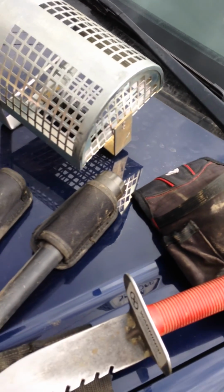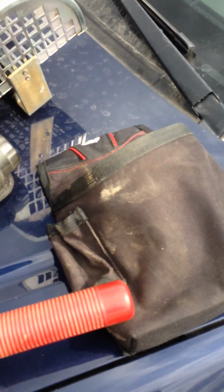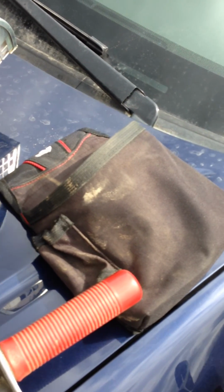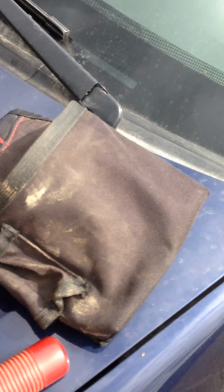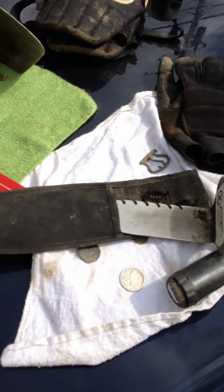Some people that I've been detecting with like to put all their junk in their pocket. I went to Home Depot and picked up a little 7-inch Husky bag that I wear on my belt. When that gets full, I go back to the car and dump it into a bucket, and then I go out and do some more.